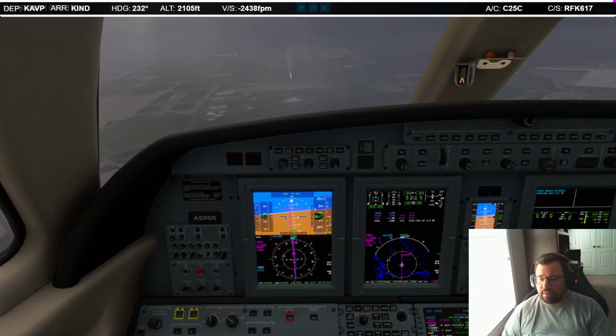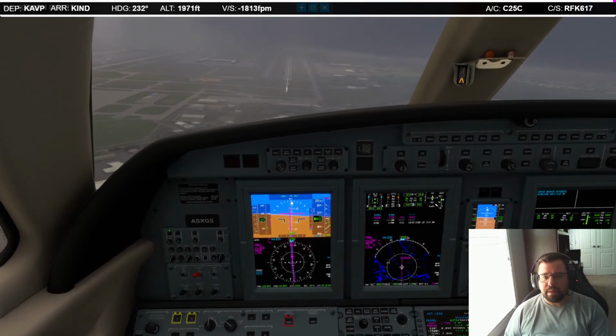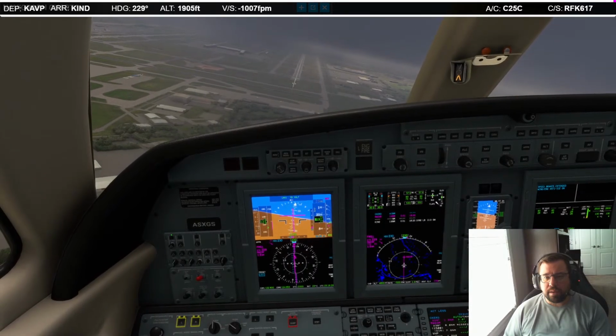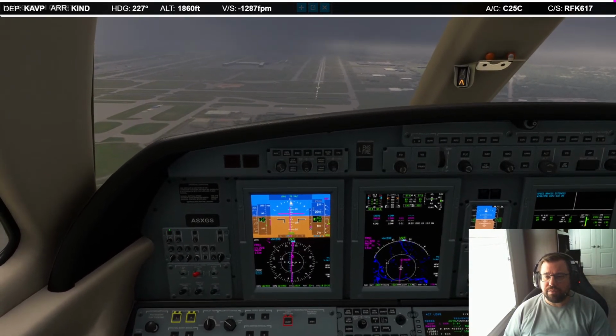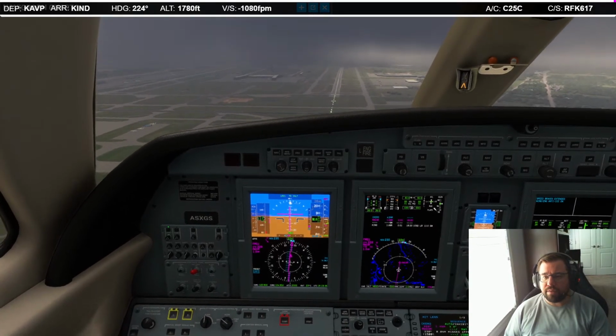Okay, gear, 3 green, no red, last notch of flaps, throttle near idle. I think I'm coming in a bit high. It's kind of hard to tell visually right now, and I don't see any pappy lights. Yeah, definitely a little bit high.